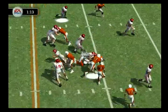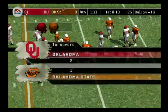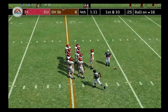They hand it off. Tries to juke. And he's tackled at the 16. And the defense picks it up. And a nice recovery there. I'll tell you guys something. Coaches love players that force fumbles and recover the football.